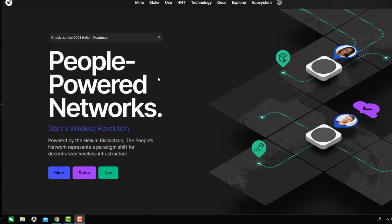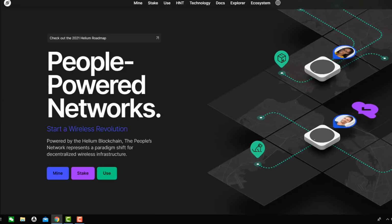So I did mention this one in my last video. I mentioned it right at the end. This is a way for you guys to earn passive income. Basically, they're building out this Helium network, and essentially it's like Wi-Fi towers. It's a private network, and the users build this network out by getting these routers and putting them all over the world, and you can earn passive income.